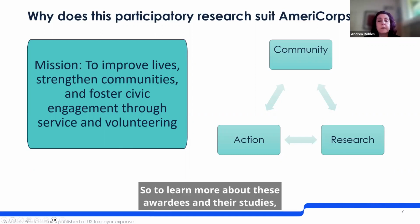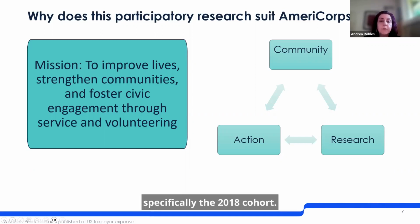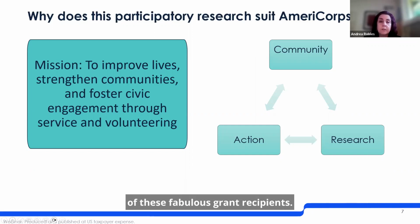So to learn more about these awardees and their studies, please see the link in the chat, specifically the 2018 cohort. The project you will hear about today is one of these fabulous grant recipients.